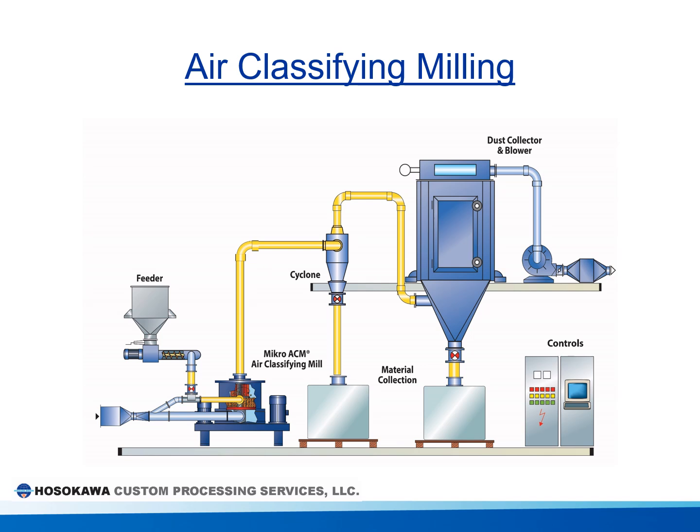Air classifying mills are air-swept mechanical impact mills with a dynamic air classifier designed to grind materials down to a D97 of 20 microns, while producing a relatively narrow particle size distribution. These systems are suitable for grinding a wide range of materials with a Mohs hardness of up to 4.